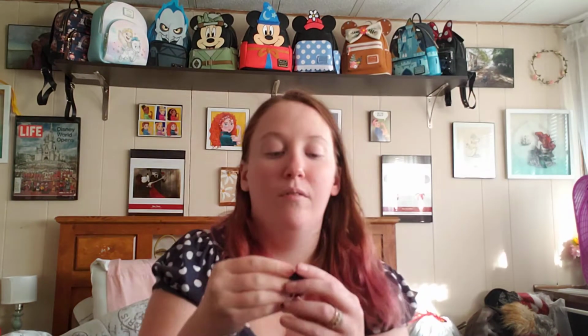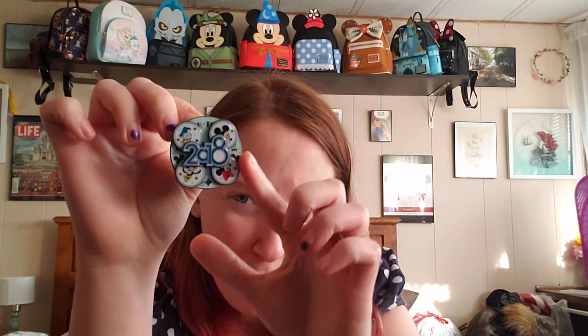Next one I got in the parks as well. This is the 2018 spinner pin. And this says the year to be here, which was the saying for 2018. And the 4 little characters spin on the front of it. So it's got Mickey and Minnie and Donald and Goofy on this cool little spinner pin.